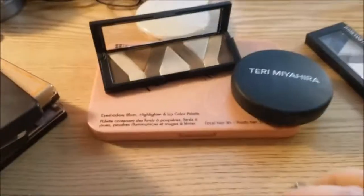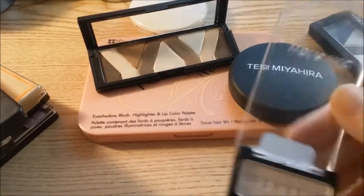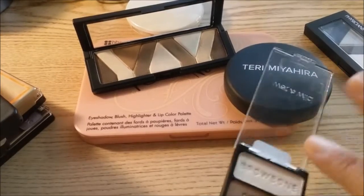Put this in the keep, which is right here. That's my keep pile. Then I have this one from Wet n Wild. Let me move up a bit. And this one is Walking on Eggshells. I mean, it is a pretty palette. It really is. Let me swatch these.